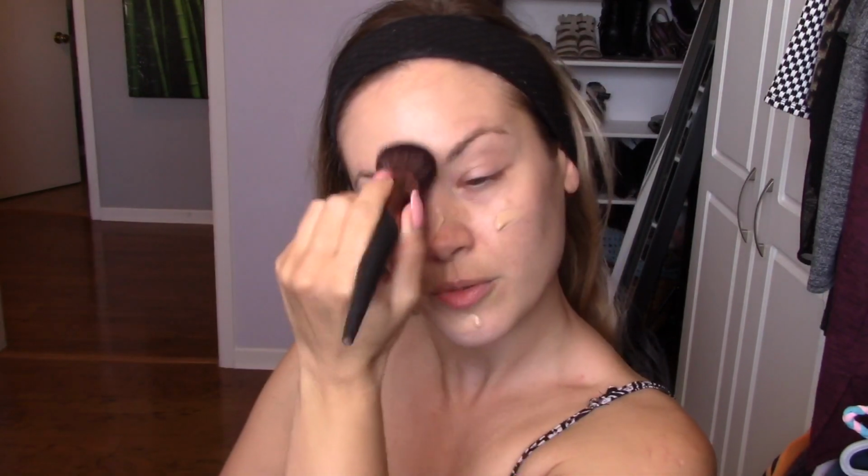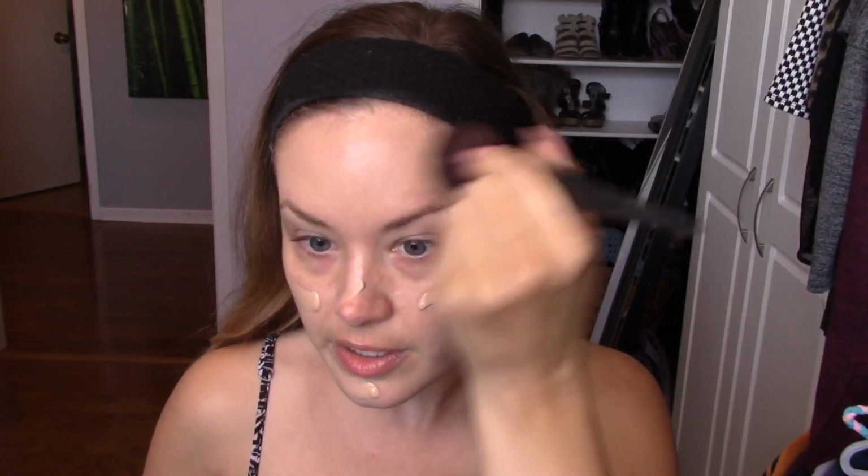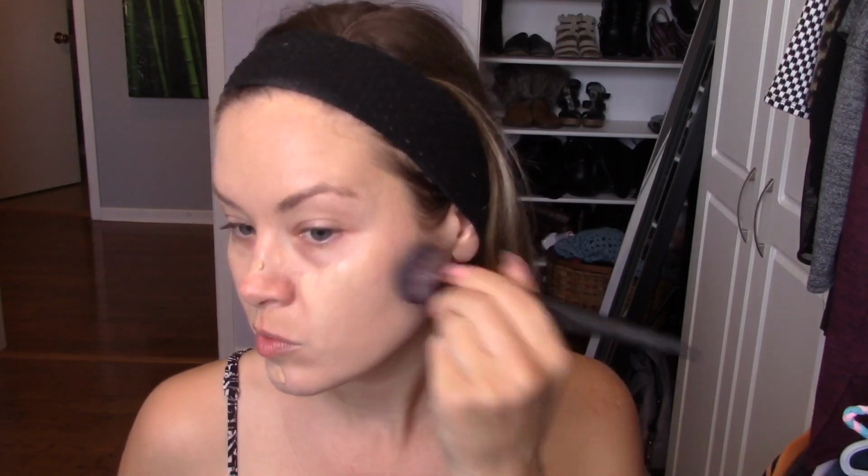Maybe it's not too dark for me. I guess I'm still a little bit tanned from Cuba. So it's matching pretty good actually. In the wintertime when I wear this, when I don't have a tan, it comes off a little bit orange, but it's got a lot of coverage, which is another reason I like it when I'm breaking out, because it covers really well. I do have a little blemish over there. It's kind of a weird spot for one.